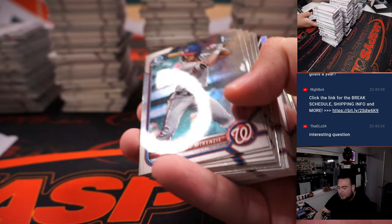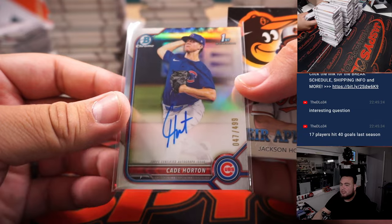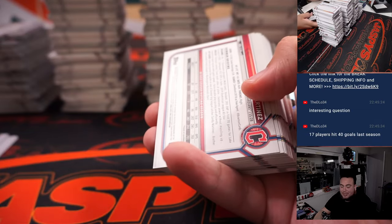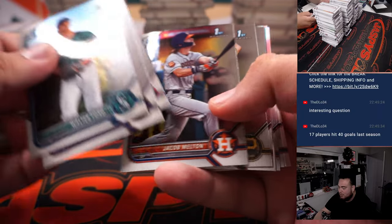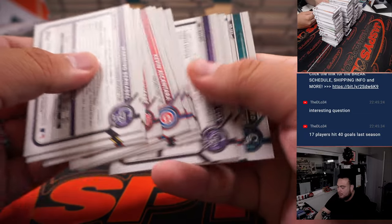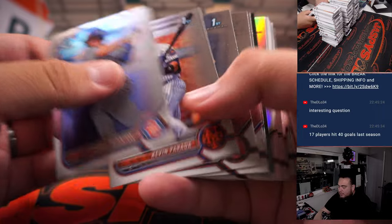I guess the question is, it's like in most sports, right? You're probably only gonna have one guy that's gonna score that many goals on the same team at least, right? All right, D'Lo's getting into the stats. Tell me, 17 players hit 40 goals last season. And again, scoring has been going up pretty good the last couple of years, especially with all the points McDavid and Draisaitl put up, and you have other players every year stepping up too.